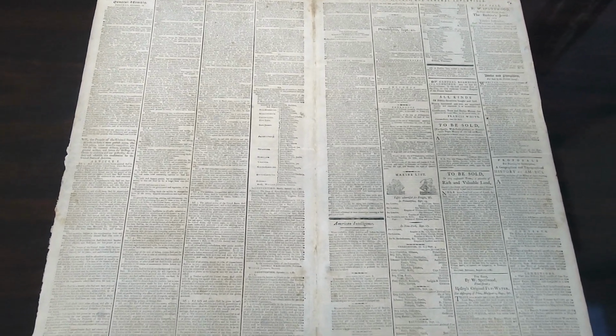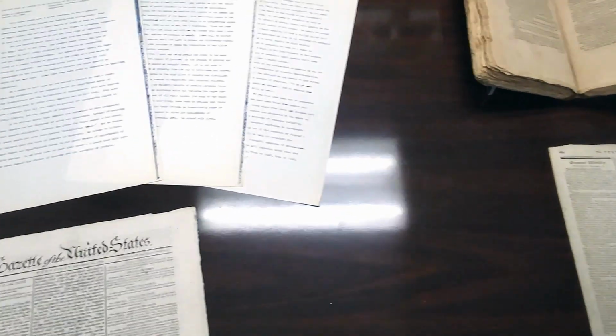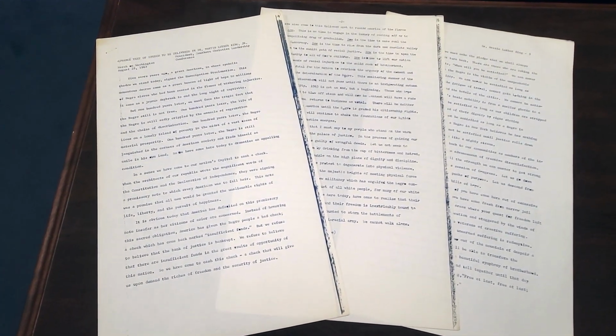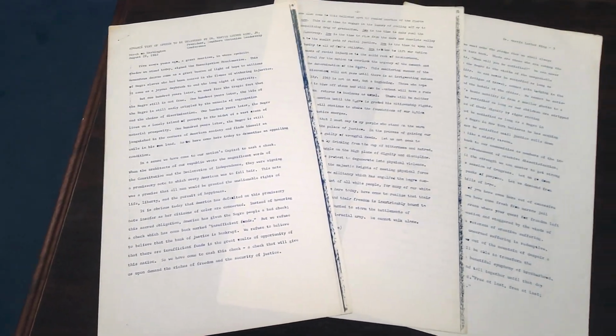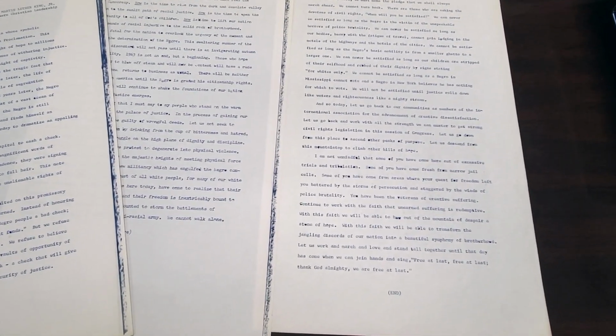So I have really been pushing for one document that makes the Constitution more relevant today. And that's Martin Luther King Jr.'s speech from the March on Washington for Jobs and Freedom. And at the end, this doesn't have the famous I have a dream part.